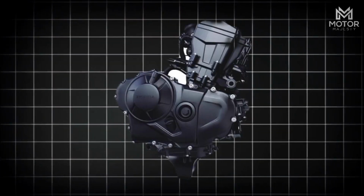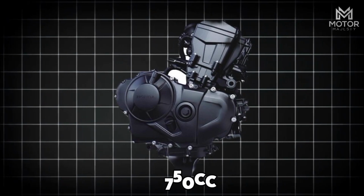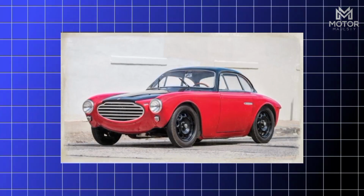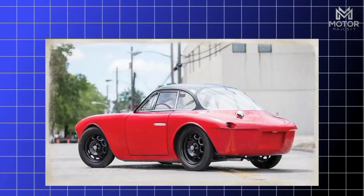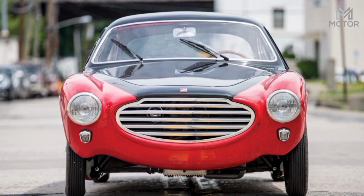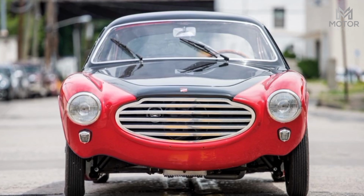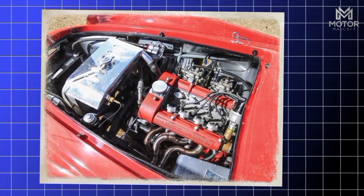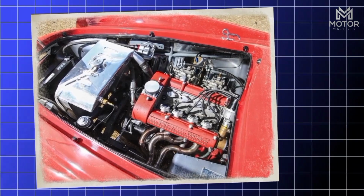Now the engine might seem tiny, just 750 cubic centimeters, but this little twin-cam marvel could rev to 7,500 RPM and produced 65 horsepower. That's 87 horsepower per liter. In 1954. Even modern, naturally aspirated engines struggle to match that.